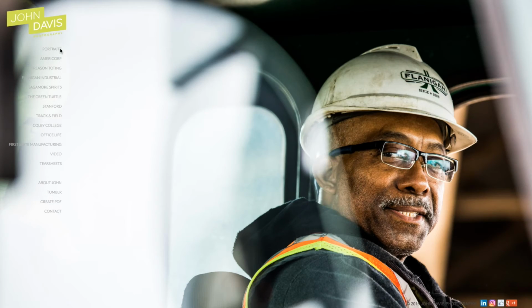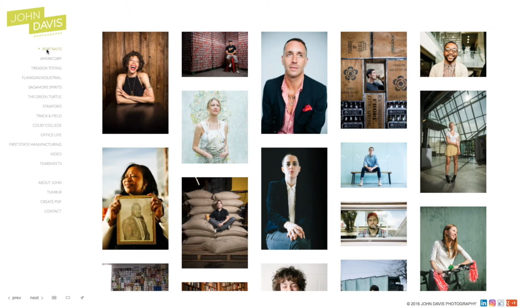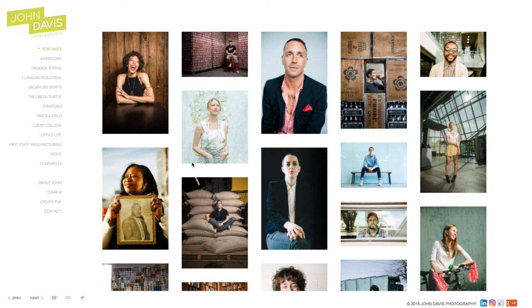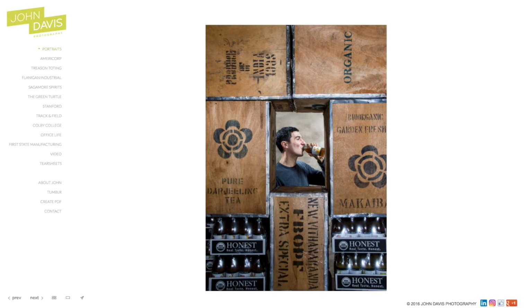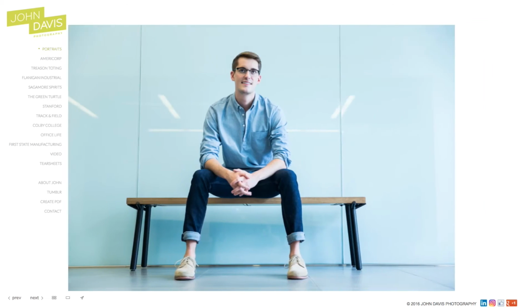So we do still have a portraits gallery, and this is just a general portrait gallery that is going to showcase a tighter edit of editorial portrait work that also pulls in just a few images from some of the projects that he was previously showing. So this is a much tighter edit, and I think the sequence and flow of this definitely works in his favor. Now we're going to start taking a look at the project galleries that we built.